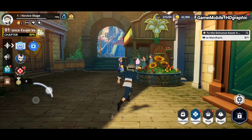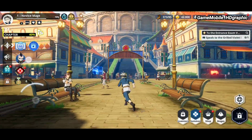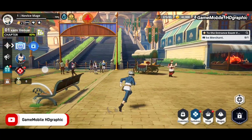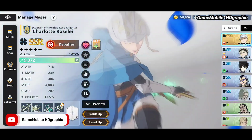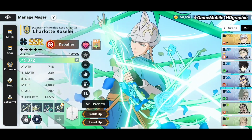Because I remember I played the game and already had a few SSR heroes, but suddenly, even though I logged in with the same account, I started the game from the beginning. This kind of thing is very frustrating. I don't even know what happened. The developers should send us an email to let the players know why they erased the saving data.